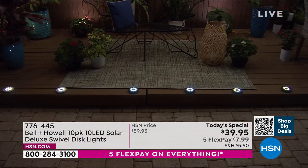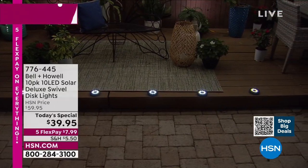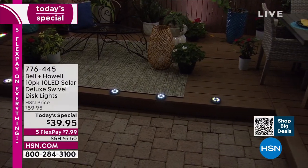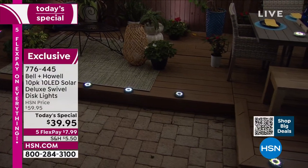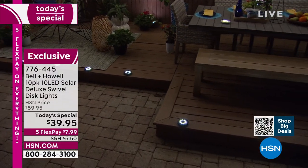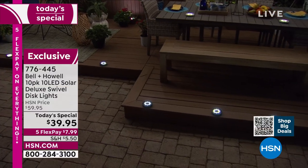My deck looks better. I love them around a water feature or swimming pool because no electricity, right? That's right. And I've actually put them around my hot tub in the backyard for that very reason, because I don't want to mess around with electricity around the water. Nobody wants to do that.